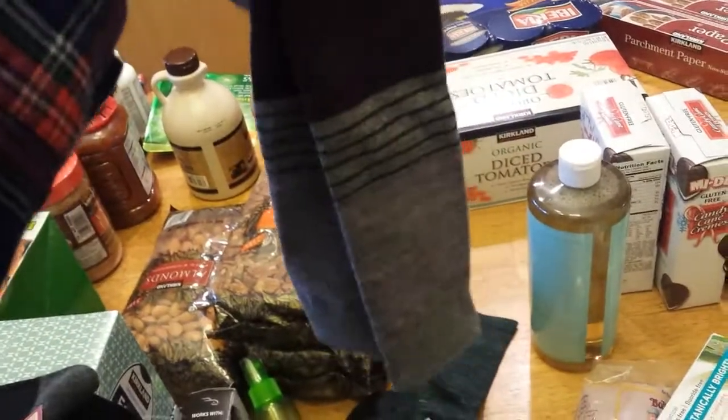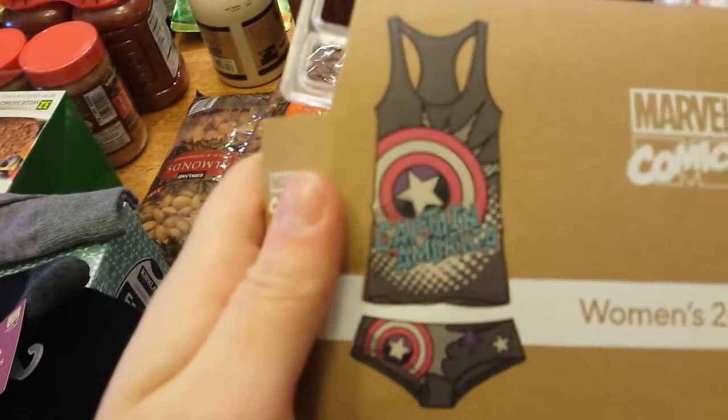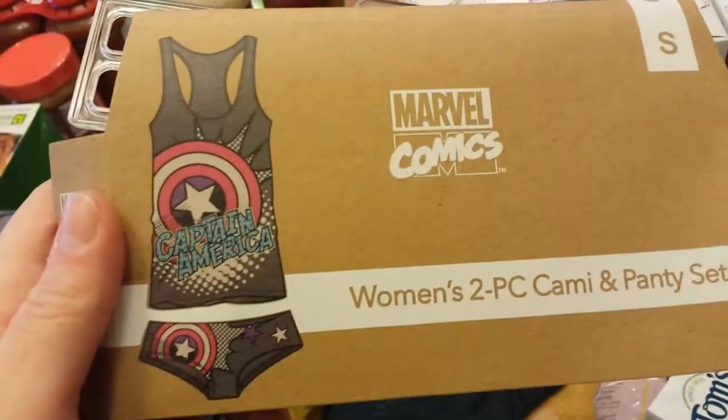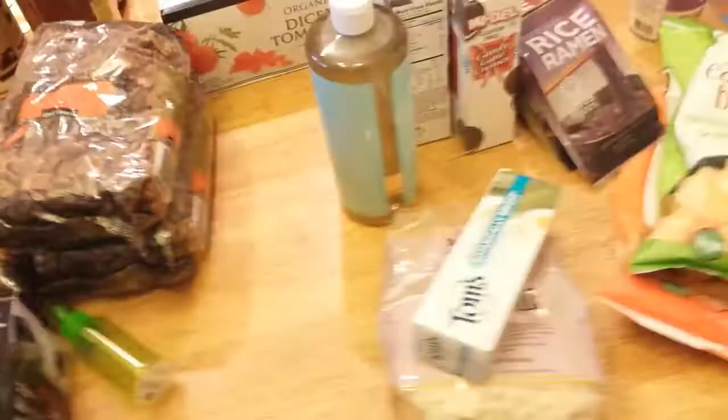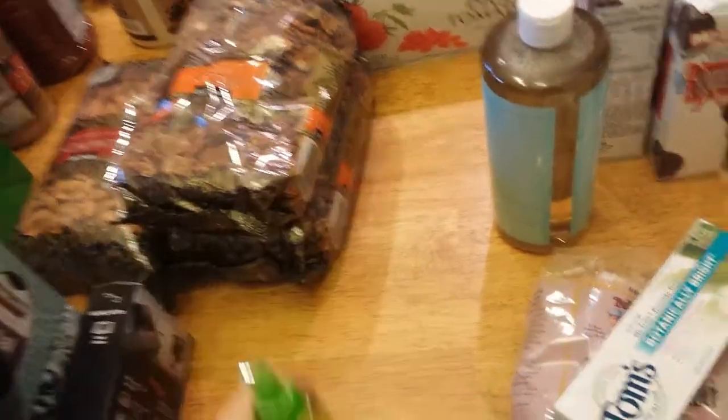And then at Target, I got a couple pairs of knee-length socks. And I got a Marvel comic pajama set. Captain America, pretty excited. I got this long sleeve shirt. It's kind of a, I don't know if you can tell, it's like a greenish, grayish color. We got a spray bottle to use to wet Nathan's hair when I'm cutting it.